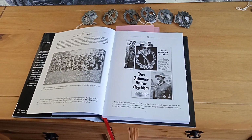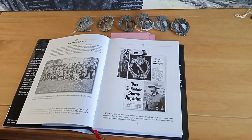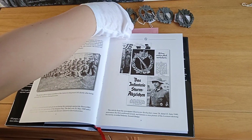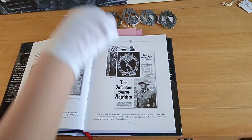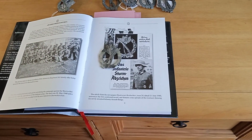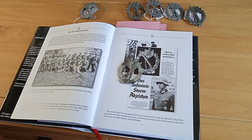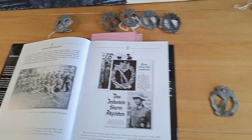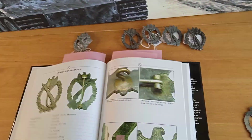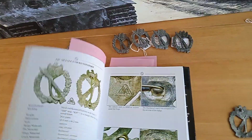Right, Alex, if you can pick up the first badge that I showed you earlier. This one there. If you can turn that over for us and put it on top of the book for a second. I know this is a badge made by JFS. So let me move the badge to one side, put it on the table, and I'll go into the book. JFS, I think that's page 60 if I remember. Put some bookmarks in there for me.